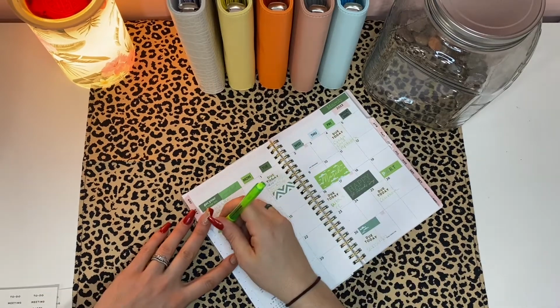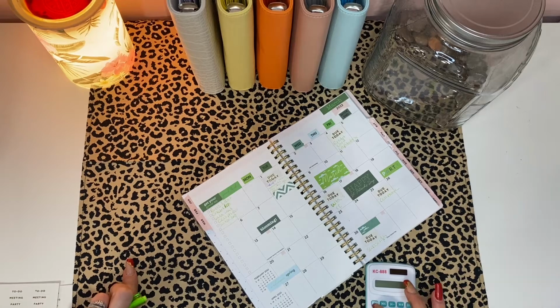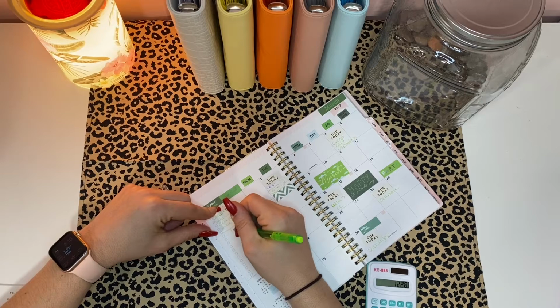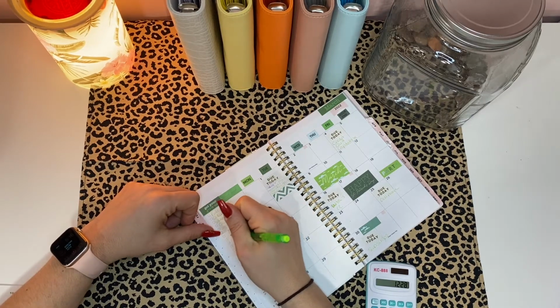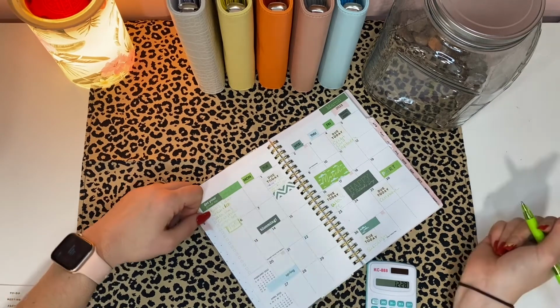So what's my total budget here for the month before I even buy gas, groceries? $1,480. So I know that's what I need to put towards my bills.